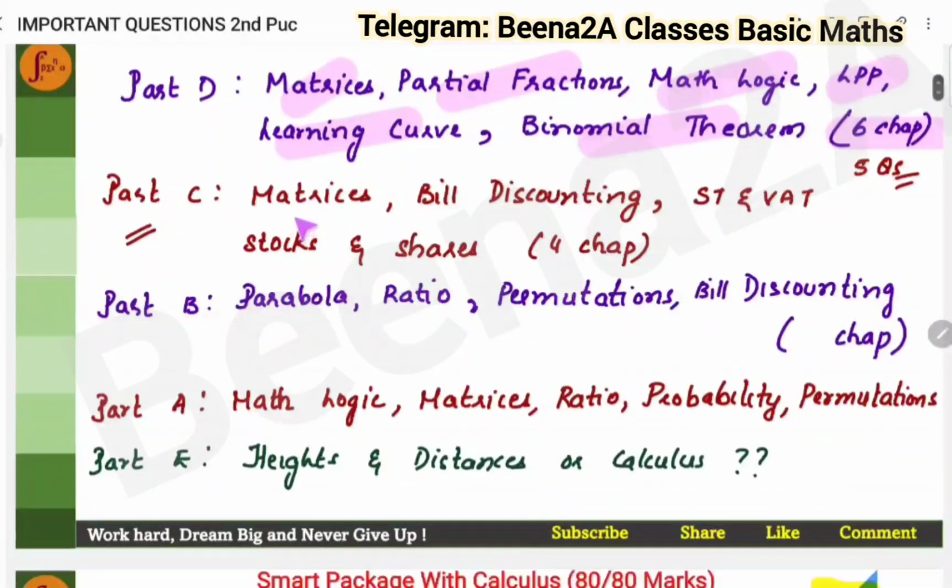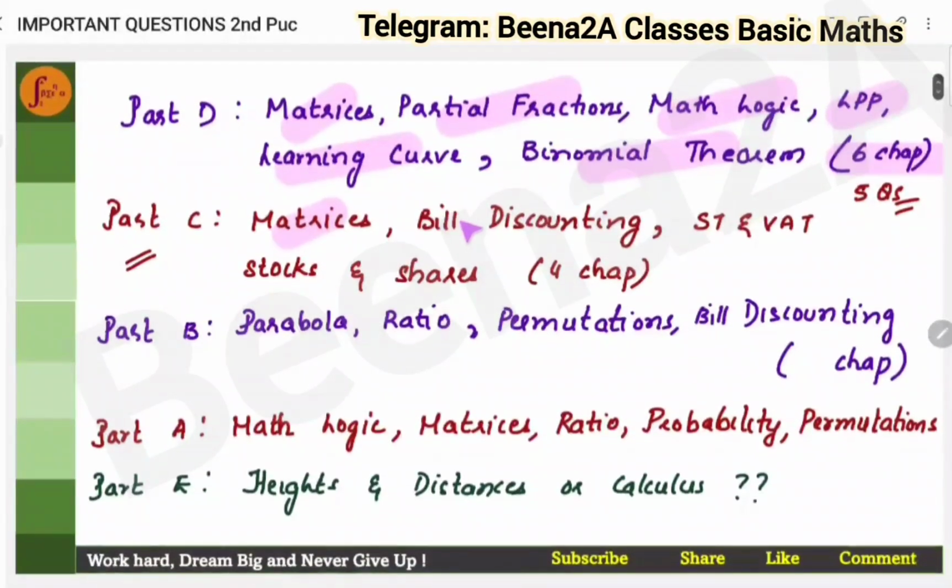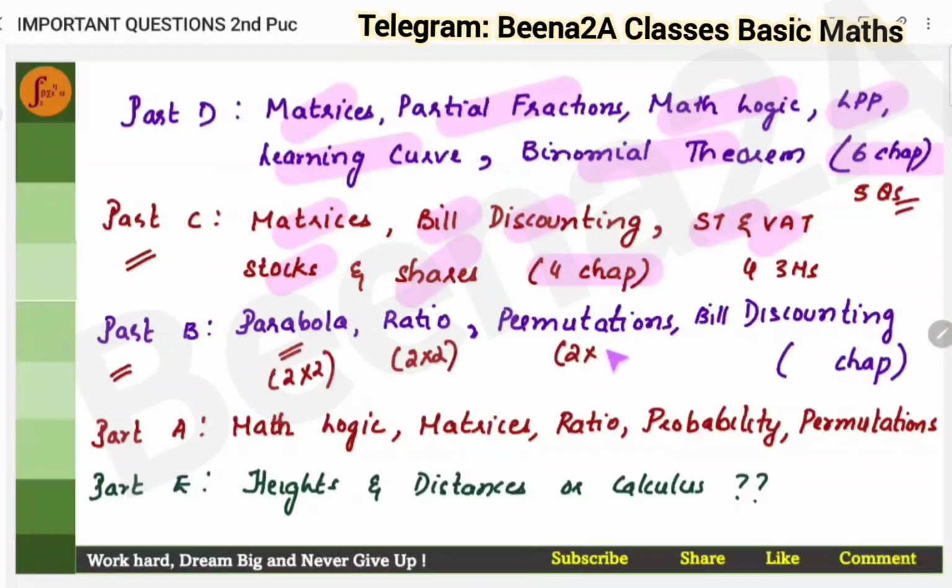Next comes part C. Now in part C again, matrices, bill discounting, sales tax and value added tax, stocks and shares. So you have 4 chapters. You can prepare for 4 3 marks questions. Part B, parabola. So 2 markers, ratio and proportion 2 markers, permutations 2 markers, and bills counting 2 markers.